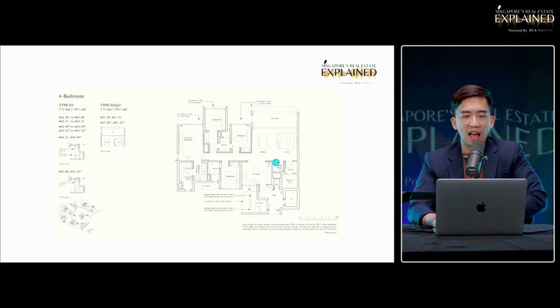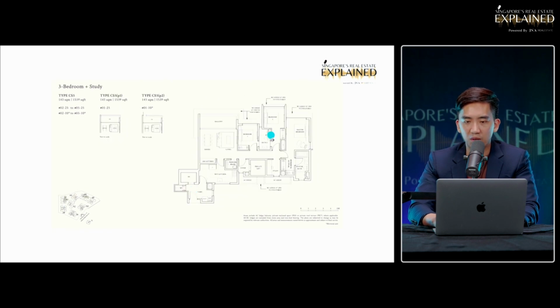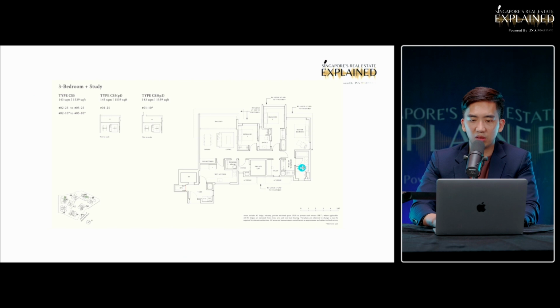All right. And next up, we have the 4-bedroom. So 4-bedroom is one more bedroom. You can see it's quite obvious. It's right smack over here. It's squeezing flush between the kitchen and the bathroom. Okay, right here. So the difference is it has one more bathroom right here, as compared to the 3-bedder, which only has two baths, 1, 2 right here.